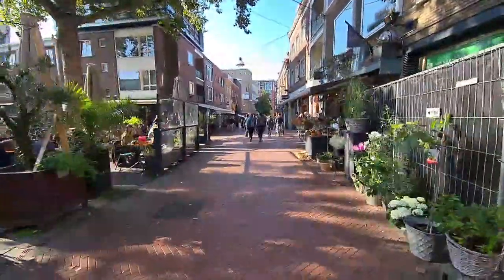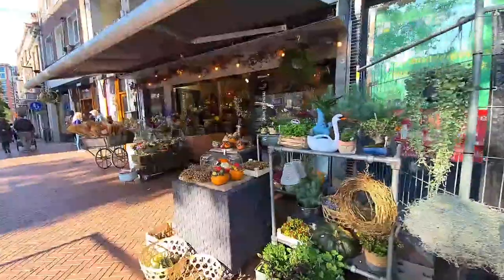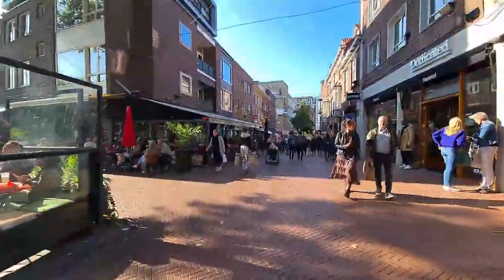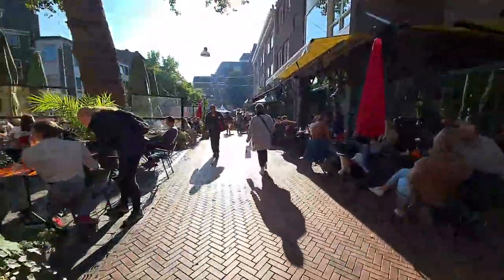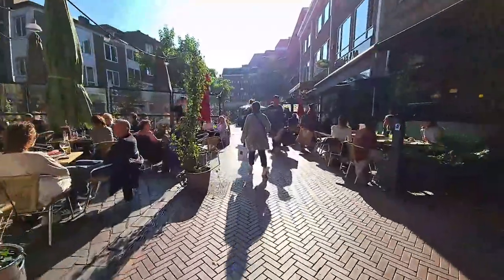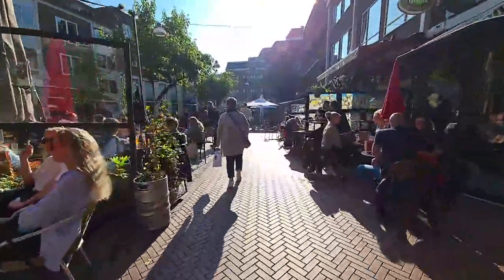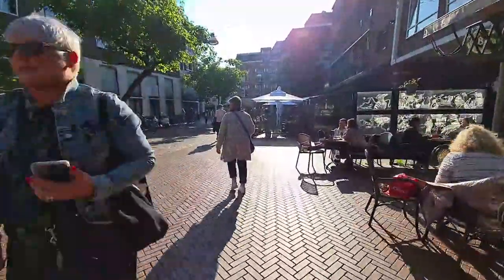Nijmegen locals are enjoying the last sunny weather today, probably the last one until May or April. And it's 16 Celsius. Even if it's sunny from next week, it will not be warm like this. I guarantee that. And in the morning it was 8 Celsius. Now it's 16.